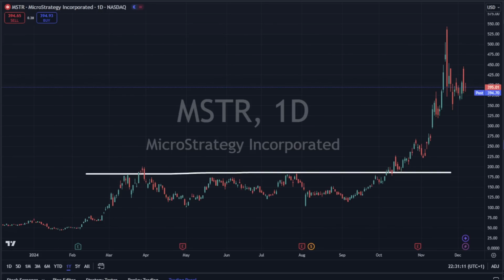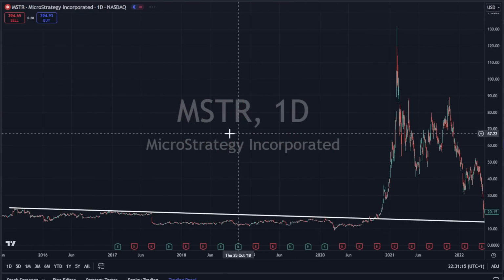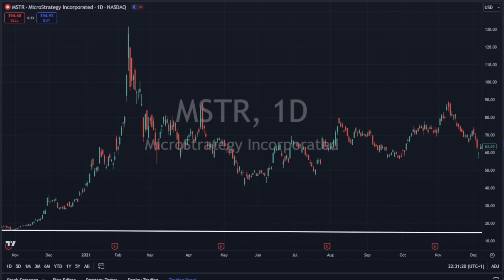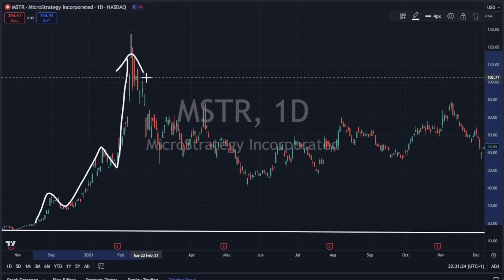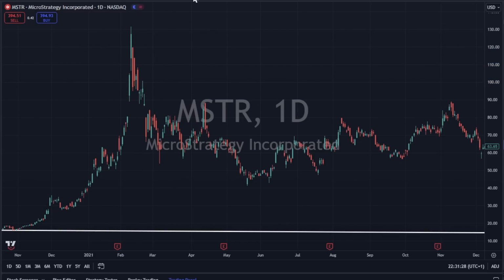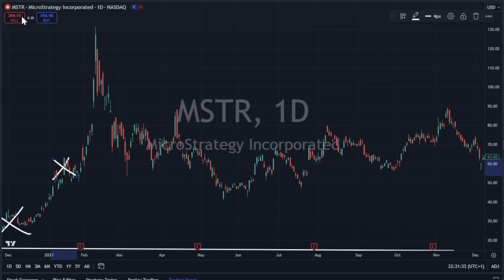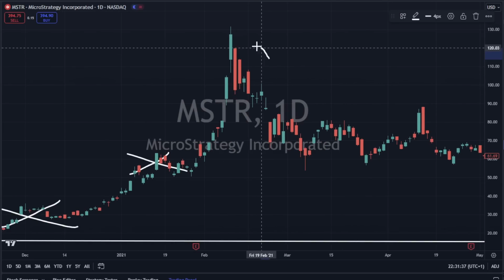So let's go to the dailies real quick. I just want to go back there and look at the dailies. You guys can see this. So here's the daily candlesticks. This was just rip, rip, rip, and you didn't see the big red candlesticks anywhere in here. But they showed their face all in a row here.